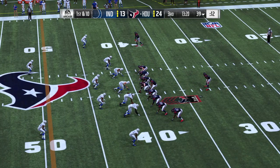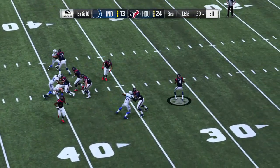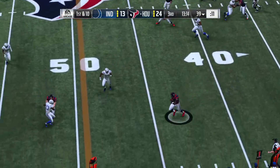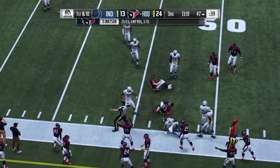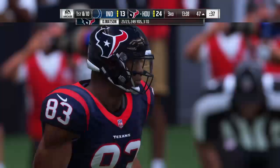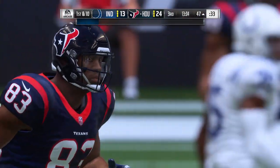Down. Blue 80. Blue 80. Play action from Miller. Now Watson, looking left side and completing it to Thomas. And he'll be taken down, but not before he works it past the 50. Back-to-back nice gains. That one for 14 yards and another 1st.